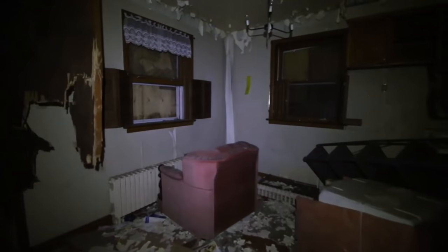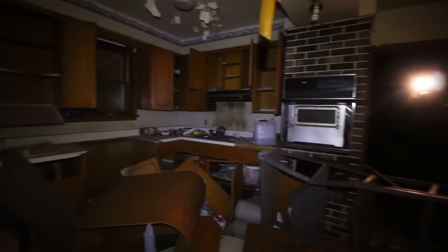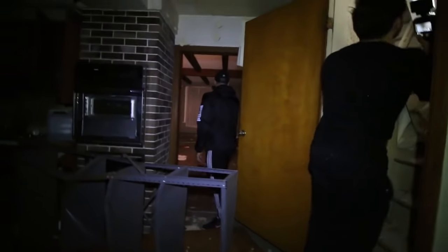That's creepy. Bruh, this is probably the coolest, creepiest place I've seen in a long time. Did you go upstairs yet? No. Come up with me. I'm doing the main floor first. Alright, let's start with the main floor. Then we can go upstairs.